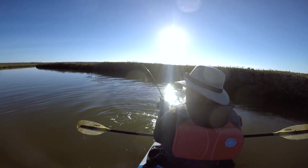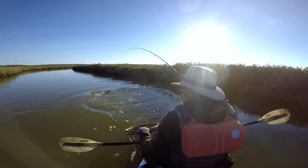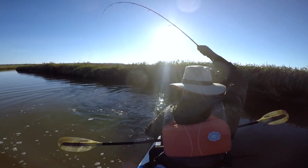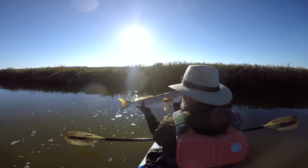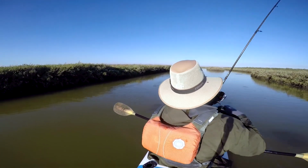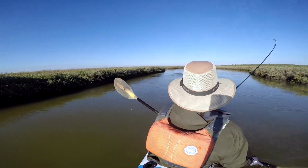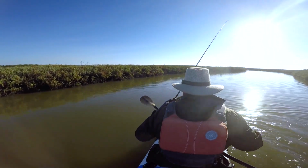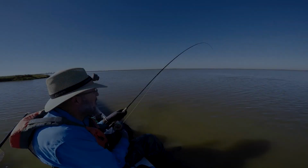The upgrade I was looking for. There you go. Beautiful fish. One more time. This one didn't cause a big explosion on the surface, which is nice. The school continues to stay together. Little guy, that's okay. So at this point, I moved out to the open again.